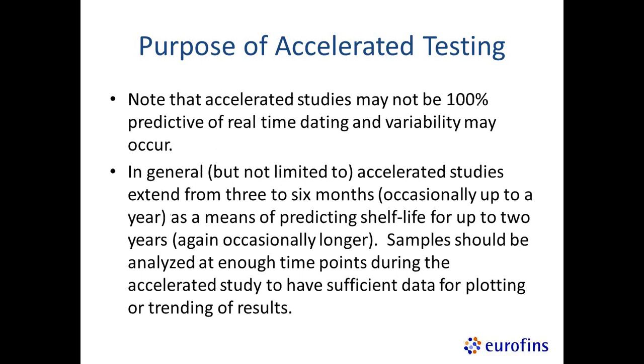It's important to note that not all accelerated studies can be 100% predictive of real-time dating. Regulatory bodies will look at it as a form of due diligence if you've done the testing to show proof of your label claims. However, if you look at some products that are very susceptible to those higher temperatures, sometimes products like chocolates or certain types of supplemental gummies, those types of products can deteriorate very quickly in accelerated conditions, and can sometimes give a poor extrapolation for the regular real-time storage conditions.